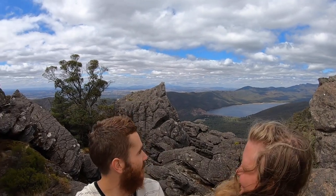Pinnacles, here we are. So it's a 2.2 kilometer trek, pretty much straight uphill upstairs. Awesome trek though, and the end result's pretty cool, as you can see behind us. It's one of the highest peaks in the Grampians. It's quite popular, this walk. There's quite a few people on it.